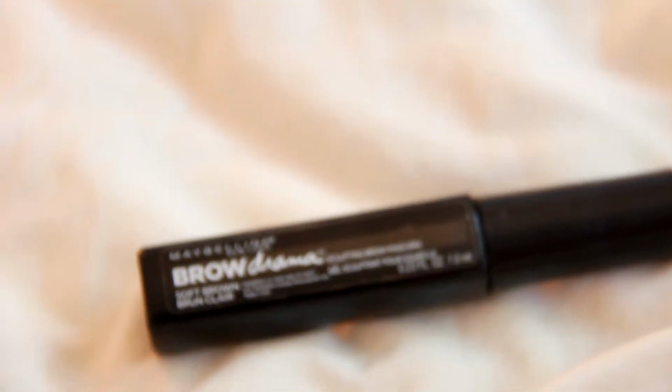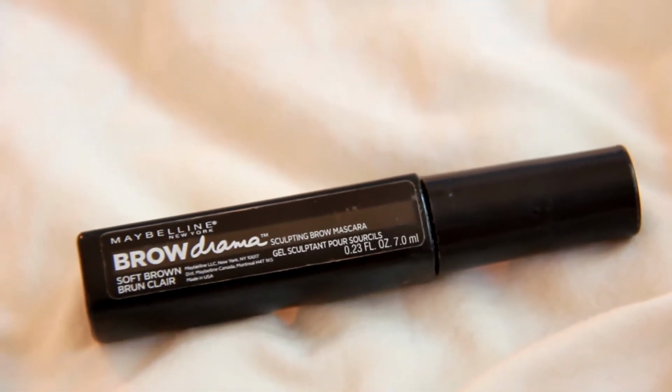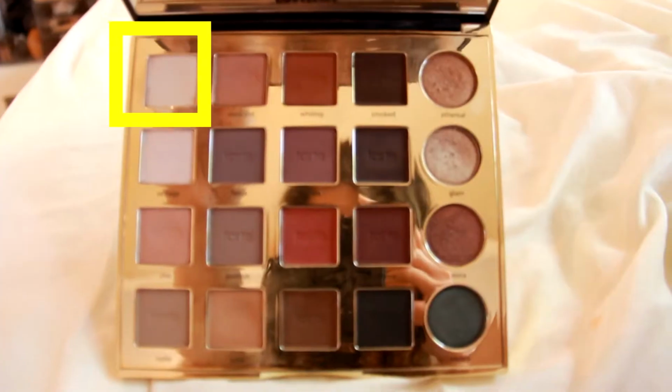Alright, so I'm just gonna go ahead and set these brows with the Maybelline Brow Drama, and this is just a sculpting brow mascara, also in the color Soft Brown, and this one really does the job for me.